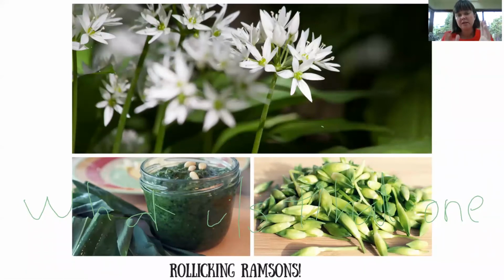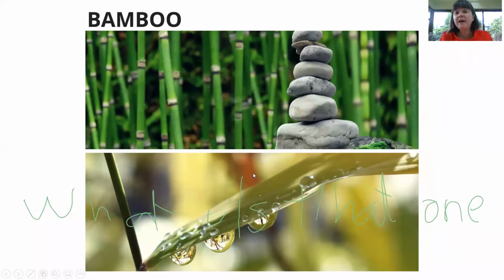There's the ramsons, which is the wider leaf one. And then you have the three-corner leek, which is the one that, if you feel the stem, has three points to it. Both are edible, but the ramsons is better because the wider leaf makes the pesto much easier. And what I do with the pesto is I make up huge batches and then put them into smaller bits and put them into the freezer. And then when you're making your pasta pesto or whatever, you just take out your pesto. Fabulous. Well worth it. Next one then we have is bamboo.